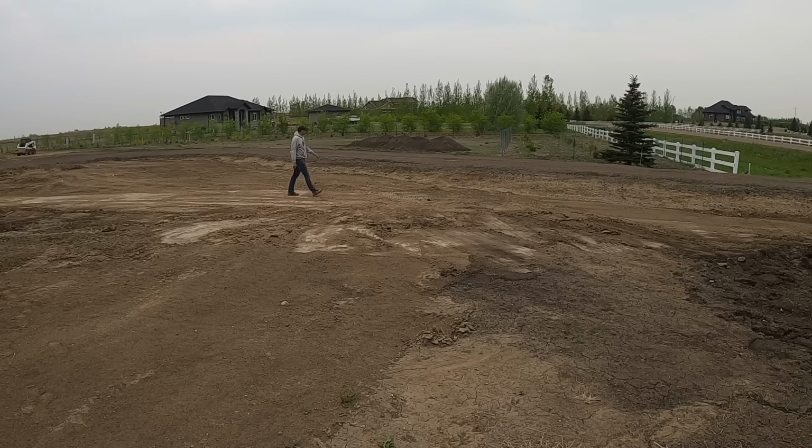Once I was happy with the grade, it was time to start moving topsoil in and basically filling the whole peninsula, because there's going to be quite a few trees and shrubs in here.